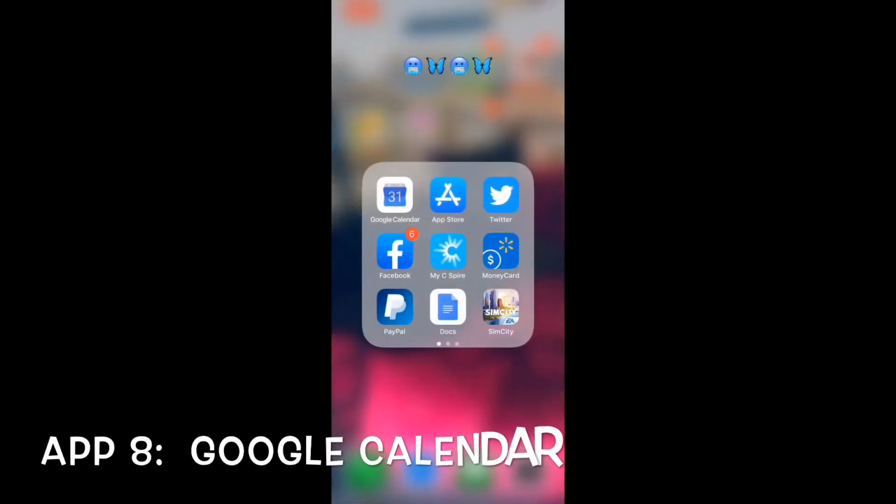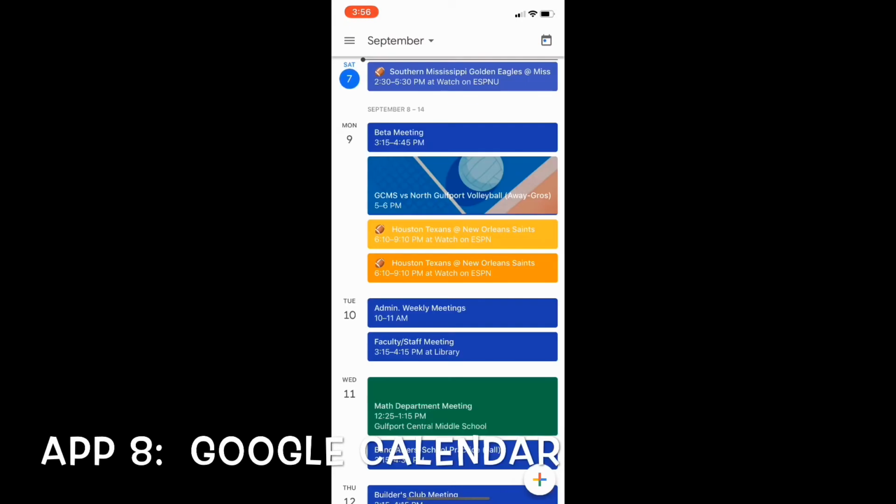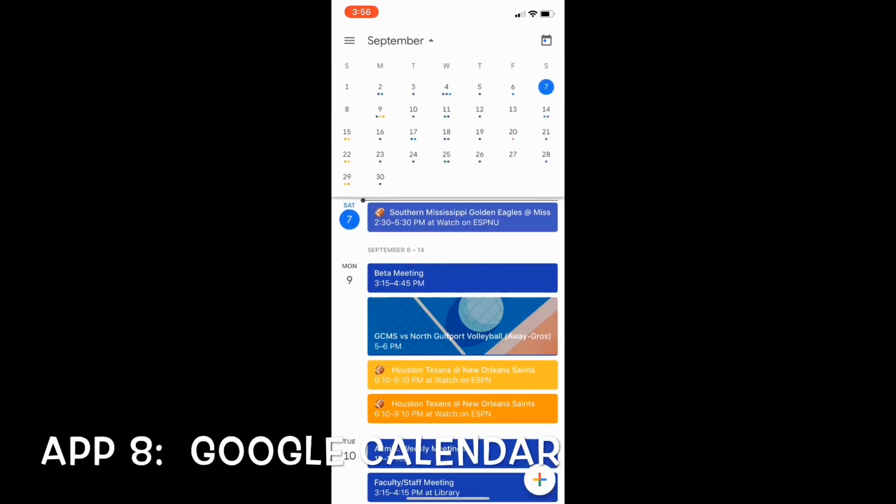Another app you need in your life is Google Calendar, because this allows you to see it in list view, month view, and you can share it with your colleagues, so it makes working together easier.